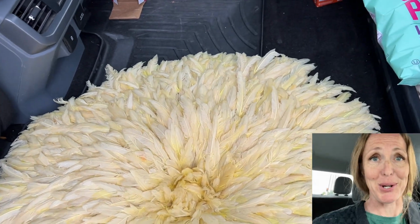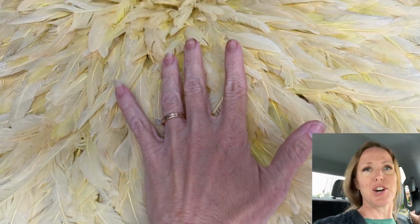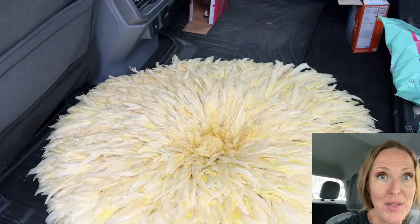So I would like to thank Good Morning America, because watching that show, I learned what these feather things were. They're juju hats. I didn't remember the name. I had to look that up. But these are handmade hats that people wear if they're of that culture, but then people will hang them on the wall. If this wasn't yellow, I would keep it myself. It's yellow. There's nothing yellow in my house, so I'm probably going to sell it, but it is big, beautiful, and just super unique. On to the next place.